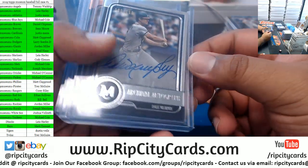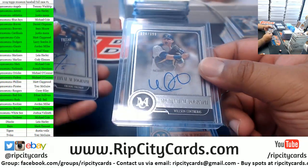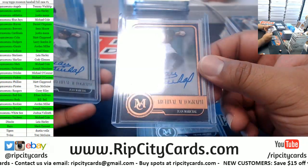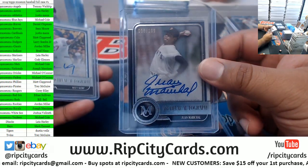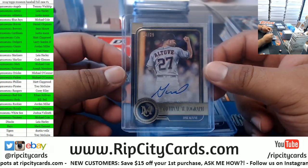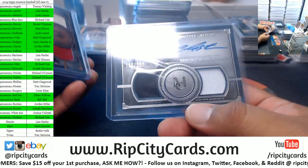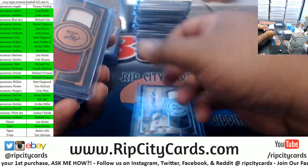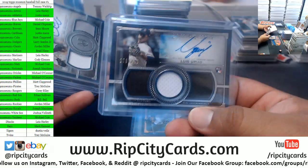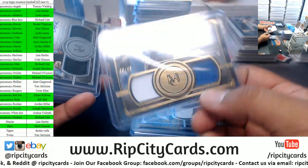We got Murphy, Braves, /199. And Judge, Yankees, to 50. Contreras, Cubs, /199. Freeman, Braves, /99. Madison Bumgarner, Giants, to 50. Marco Cole, Giants, /199. Kemp, Dodgers, /199. Altuve, Astros, /25. What else we have? We have Santana, Indians, /299. Ozuna, Cardinals, /50. Pham, Rays, /50. Urias, Padres, /299. Gregorius, Yankees, /299. O'Hearn, Royals, /25.